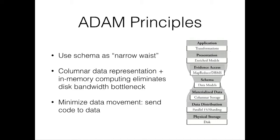So we wound up building our data schemas in Apache Avro, which provides us with both a nice literate programming framework that I'll talk about later, as well as efficient serialization. And we've moved all of our storage into Parquet, which you heard about earlier today during the Spark SQL talk.